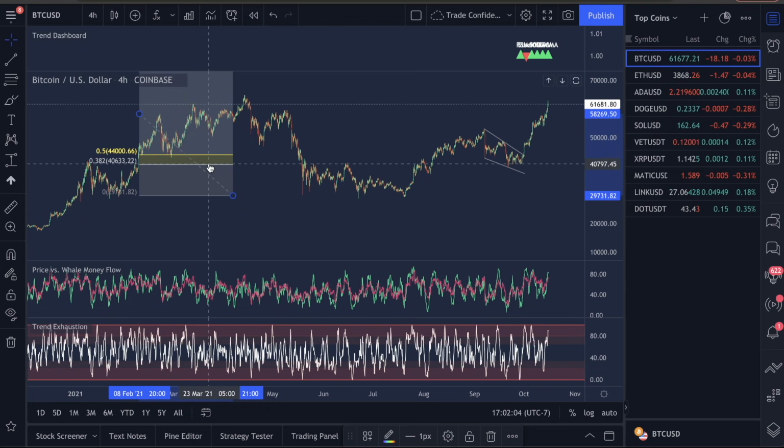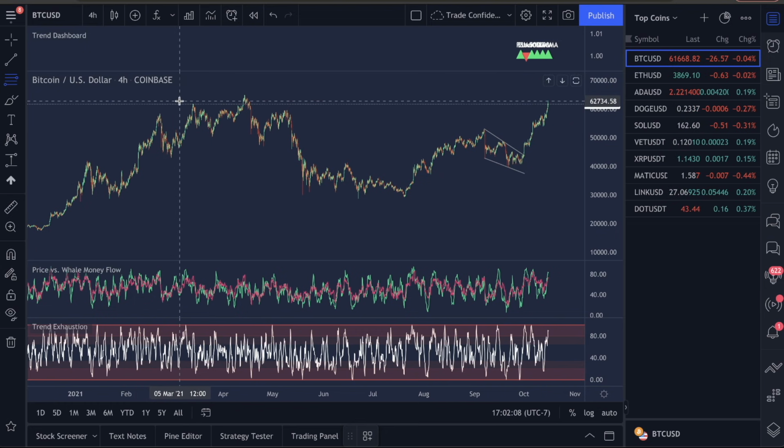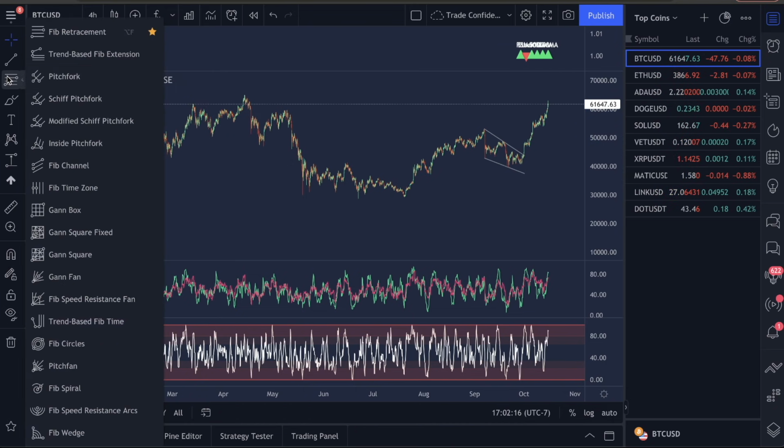Are you guys following the pattern here? This is kind of interesting. So Fibonacci retracement, take the high, take the low. Where did this bounce? Exactly in the 50% Fibonacci retracement zone, three times in a row. Let's take a look at this over here.